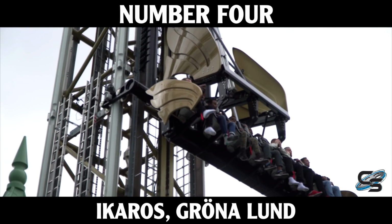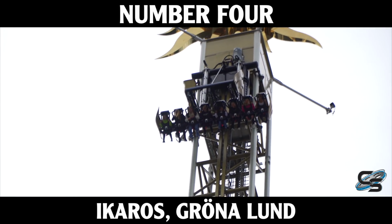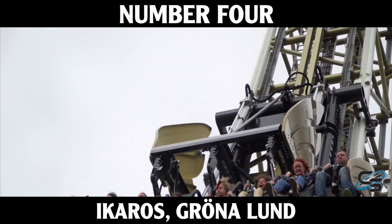At the number 4 spot is Ikaros at Gröna Lund in Sweden. This is another Intamin drop tower, and this one rotates you so that you're facing the ground.